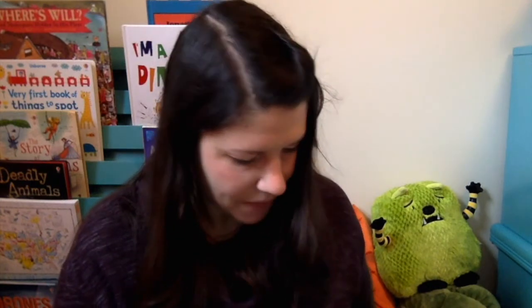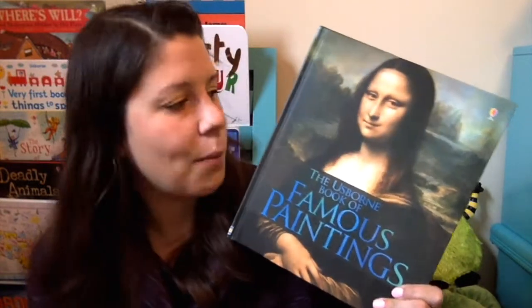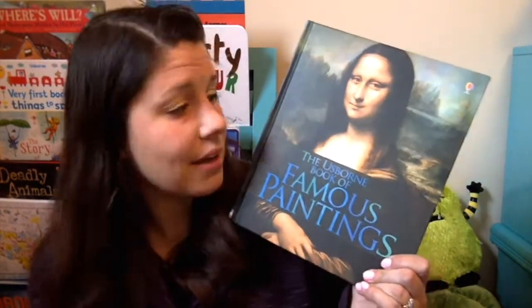Let me find one of those for you. So these huge fold-out flaps, you can see Monet's water lilies in bigger form, and it tells you all about the art, tells you about the artist, where it was painted, where it is now. So this is one of my favorite art books. It's really, really pretty.